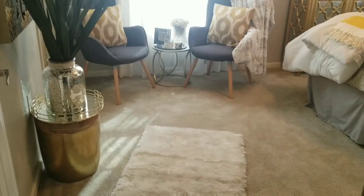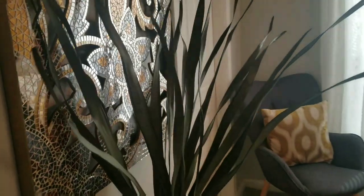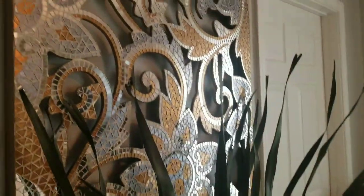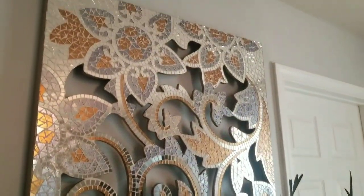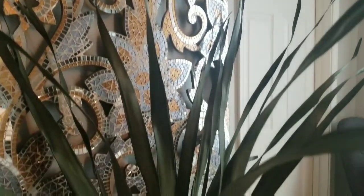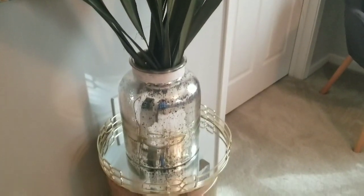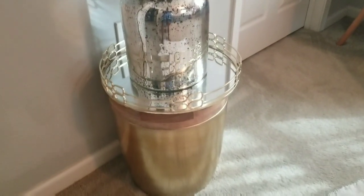Okay, so as you walk into the space, this is the first thing that you see. I just have this mosaic wall art that I believe is from Ross, I think, or either Home Goods. I added some greenery and a silver mercury glass vase.